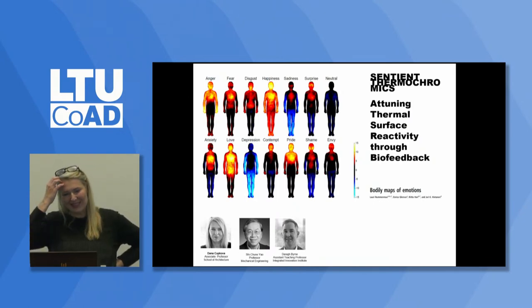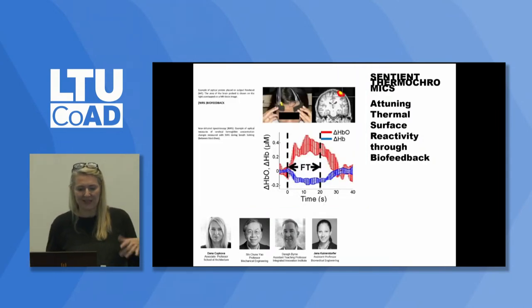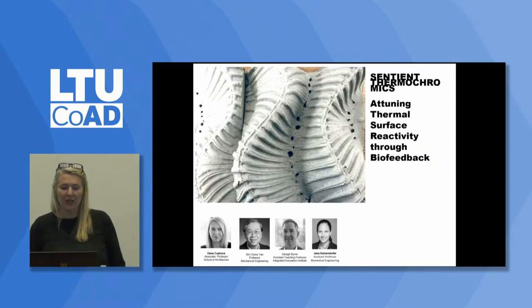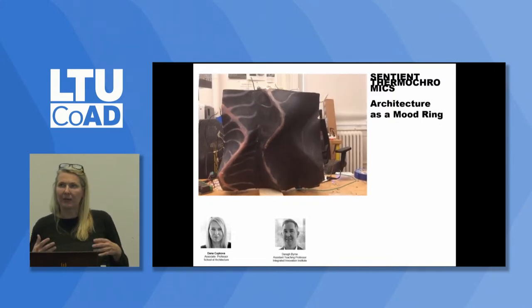So this idea of attuning thermal surfaces is research about how our bodily temperature subjectively changes relative to different conditions. This is a project in collaboration with some of my colleagues, where we look at architecture as a mood ring: how we can start creating pathways and connectedness between specific forms of biofeedback, using human psychology and emotiveness to actuate material expression. Start thinking about architectural surfaces that are thermally activated as part of a communication device. So, architecture as a mood ring.